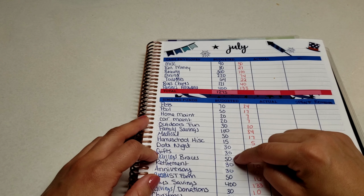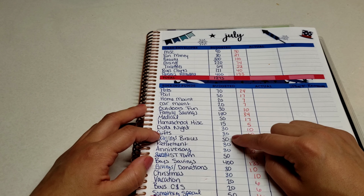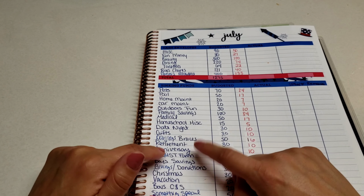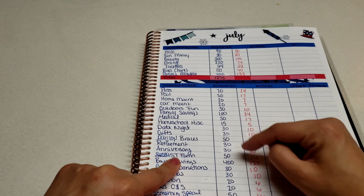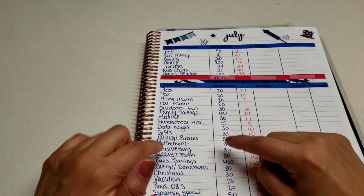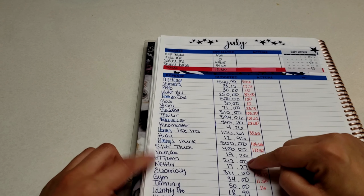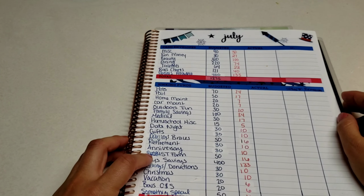And then I started an envelope for braces because I need to get braces on my oldest. Retirement, $30. Anniversary, $30. And then State Farm, $50. This is a yearly payment. This particular State Farm payment comes up once a year, and it's over $800. So that's why I started a sinking fund for that particular expense. And over here, you'll see State Farm. Where is it? Right here. This is monthly. So that's their monthly. And then this one is yearly.